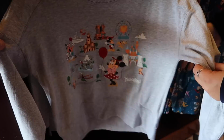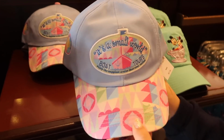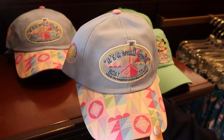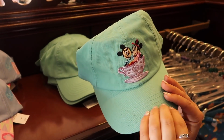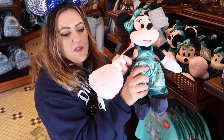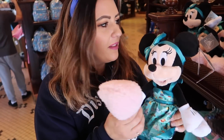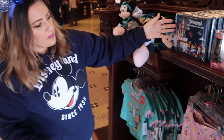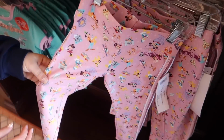Isn't that nice? And this is $39.99. This is the hat that I'm eventually going to get for $27.99. And then you have the Mickey and Minnie in the teacup. That's really cute. I love the color of this one. And here's the Park Life Mini. Oh, look at her cotton candy. Yum. I love that. And you have an autograph book. Rubik's Cube. Cute little kid.